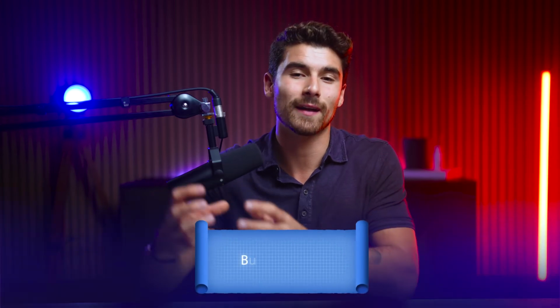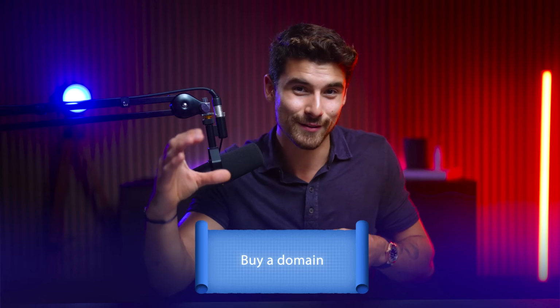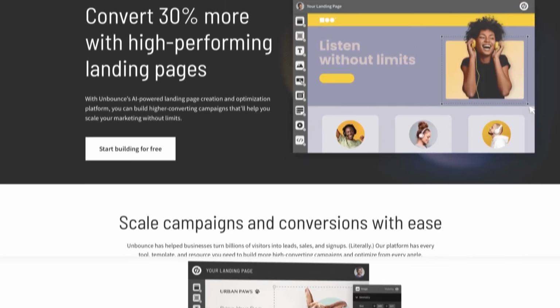Now, once you have your name, the next step is to buy some internet land, which is your domain. And on your internet land, you're going to build your house or your website. And a domain really shows that you're not an amateur. It makes it easier for prospects to trust you. Now, you can get a subdomain for free with tools like Card or Unbounce, but to be honest, that's just not really ideal, and it still shows inside of the URL. And you also can't create an official email from it because you're not the official owner of the domain.